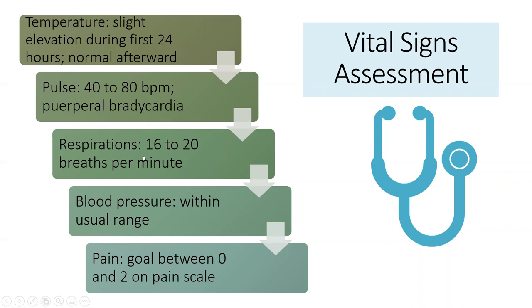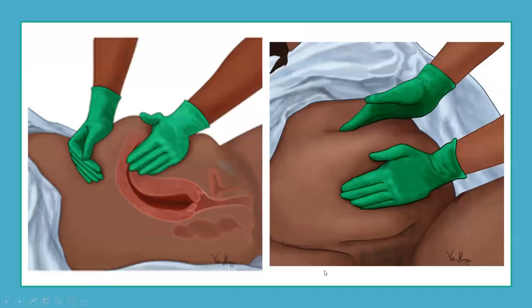Respiration should be in the normal range. Blood pressure should be normal for her. If she had a little bit elevated blood pressure before delivery, she may continue to have elevated blood pressures for a short period of time. Then we want to get her pain back down to the 0 to 2. We don't allow those higher pain levels to continue on in the postpartum period because labor is over. Even though we do have some discomforts with contractions and pain down below from tears or just the birth process, we want to get that pain goal down as much as we can and help her with that. So here's your fundal assessment.